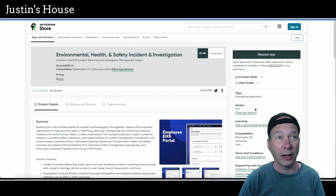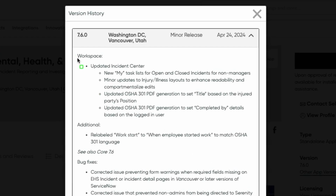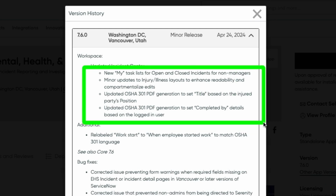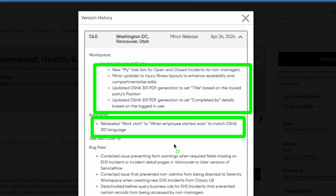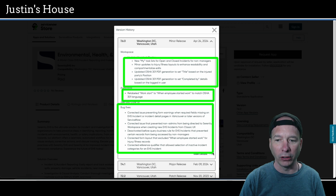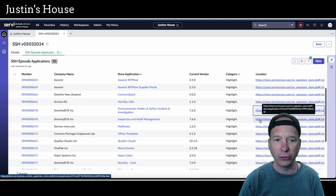Next highlight, Environmental Health and Safety Incident and Investigation, updated version 7.6.0. And in this version, in the workspace, they updated the Incident Center, a new My Task list for open and closed incidents for non-managers, minor updates to injury/illness layouts, updated OSHA 301 PDF generation, and two updates to OSHA 301 PDF generation. They relabeled the work start to when employees started work to match OSHA 301 language, and there's a list of bug fixes that you might want to go check out if you're interested in this updated application from the team at Serenity EHS.